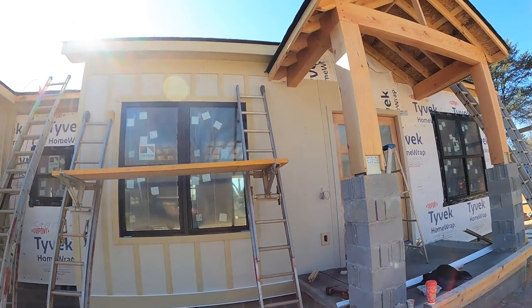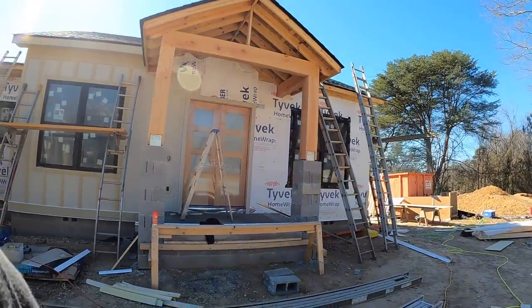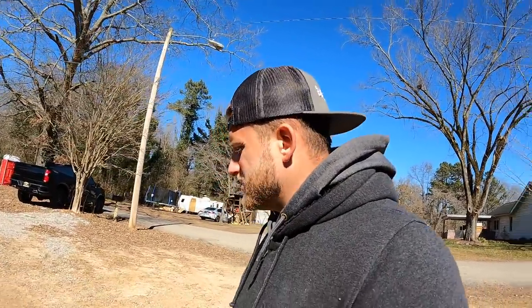And I really like it because it gives it this big view up front with this big gable. That's gonna be beautiful. So I'm really happy with how this is turning out. Literally, I'm so excited. But let me show you the side of the house as well. I mean, this is turning out phenomenal.